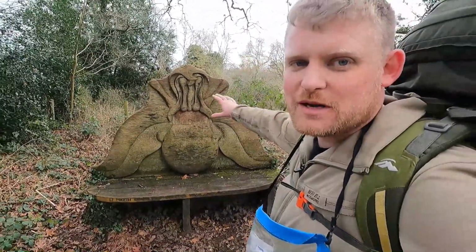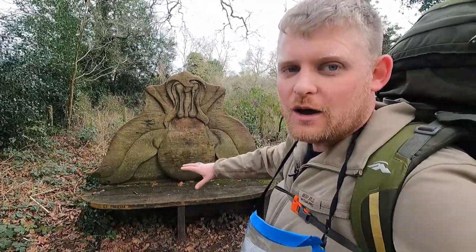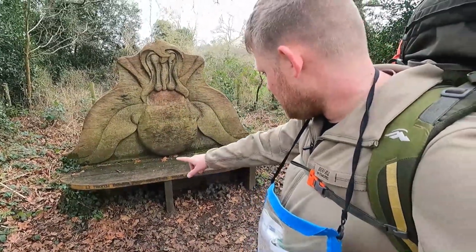Right, so we are at the famous North Downs Way bench. This was one of 2 benches commissioned for the North Downs Way, one being here and one being down near Dover. That is in the Dover video, however the bench is nowhere near as good as this one. The backrest depicts a bee orchid, and then there's a little inscription around it which is worn down, but it basically says there's 153 miles from here to Dover, which is actually not technically true. It is about 125 miles from here.